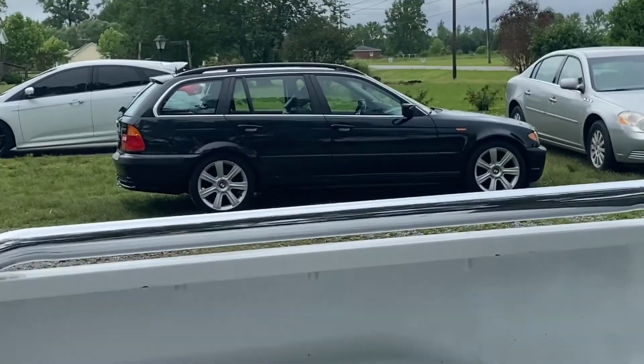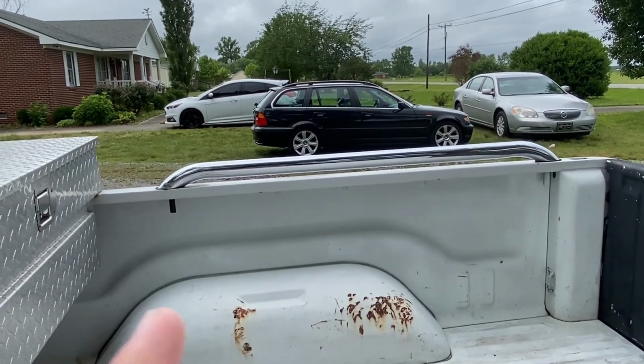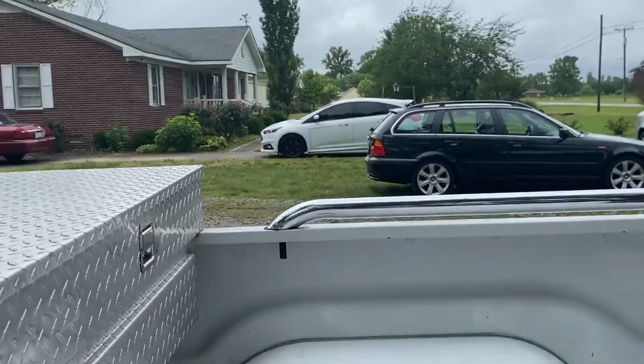And there's a sweet Focus RS, or ST, and a Beamer here. That Beamer wagon dude, be looking good though. I have a buddy named Tate who has a car like that, but his is not a wagon, it's a regular, and he's working on its own coils and stuff. I'm trying to get him to get rims, and then you got a nice little Focus ST over there.